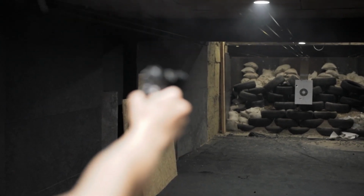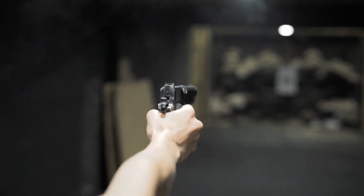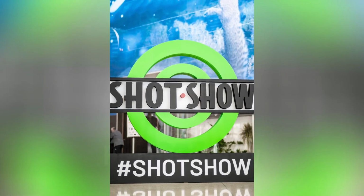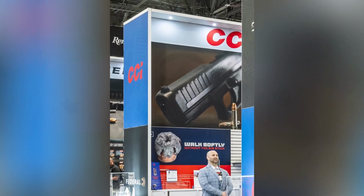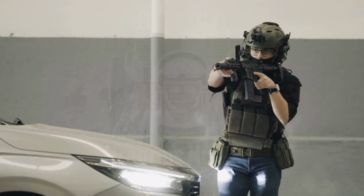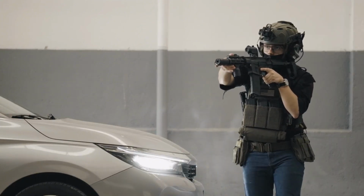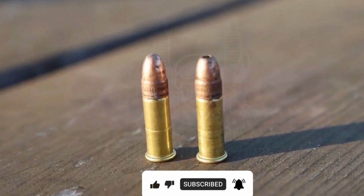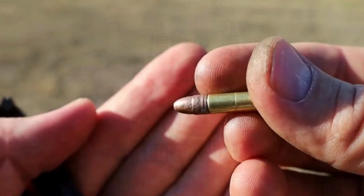If you missed SHOT Show 2025, you probably missed out on some of the most exciting new 22LR ammo releases in years. Manufacturers have rolled out some serious upgrades, from whisper-quiet subsonics to blistering hypervelocity rounds and everything in between. Whether you're a casual plinker, a dedicated hunter, or someone who loves pushing your rimfire firearms to the limit, there's something here for everyone. In this video, we're diving deep into the latest and greatest 22LR ammunition of 2025.